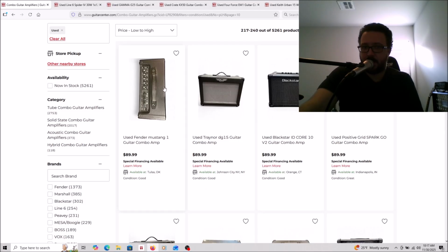A Fender Mustang is, in my understanding, well, I'm going to skip it.